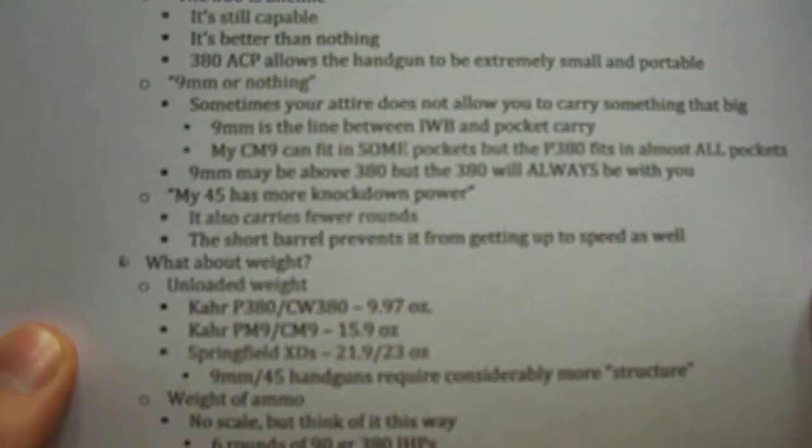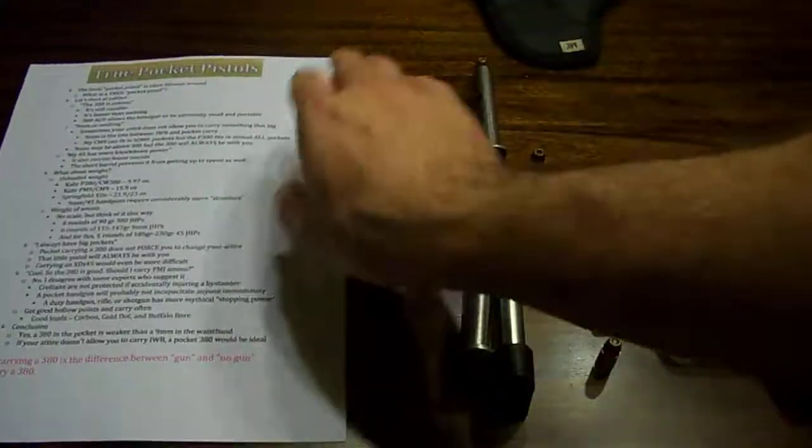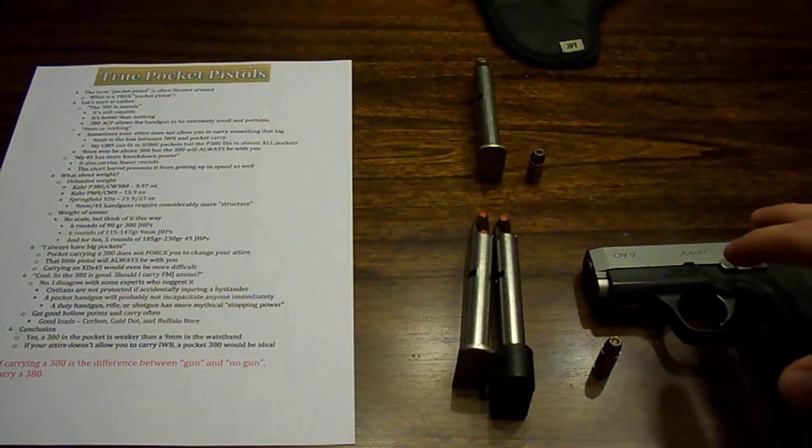Well, my 45 has more knockdown power. This is for you XDS guys. It also carries fewer rounds, and the short barrel prevents it from getting up to speed as well. So all of these have a short barrel.